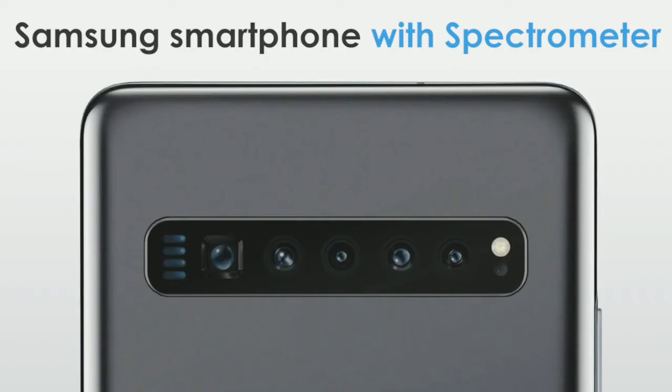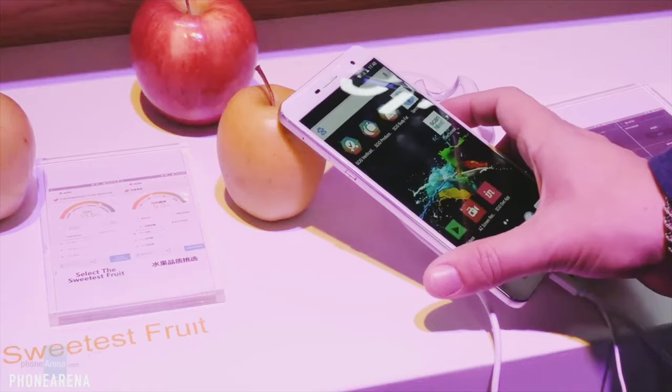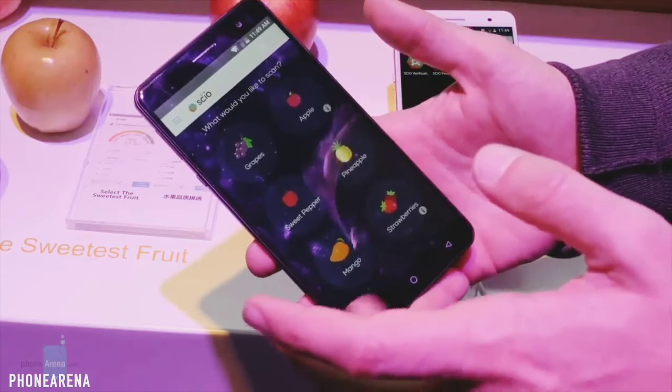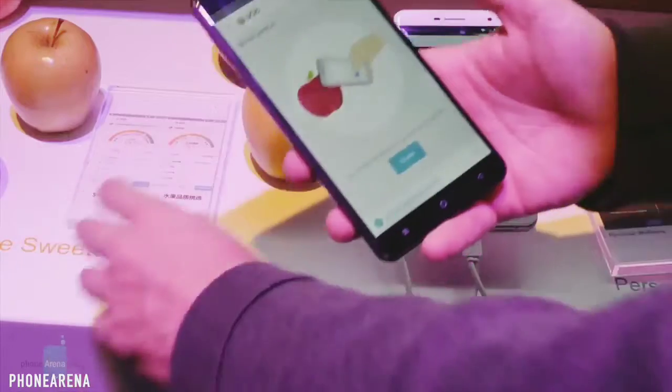The Galaxy S11 could be the first Samsung phone to come with a spectrometer. A spectrometer is a scientific instrument that will allow the Samsung flagship phone to basically measure the content of a physical object using the light source.